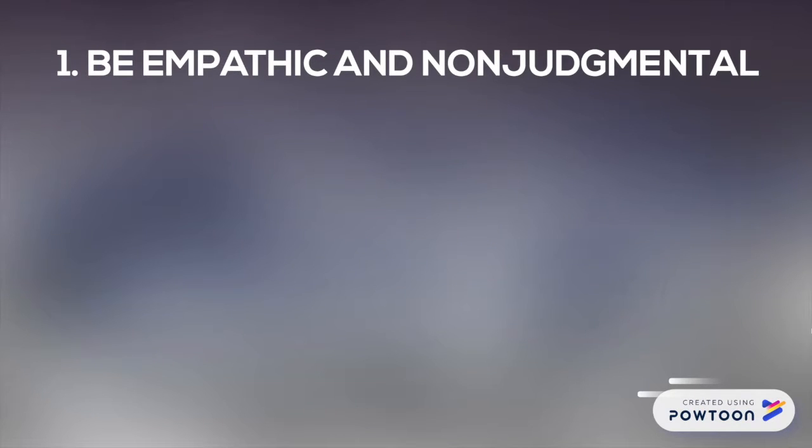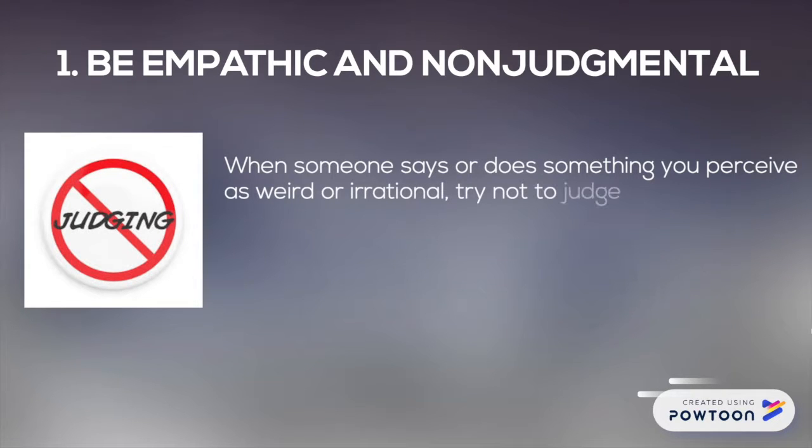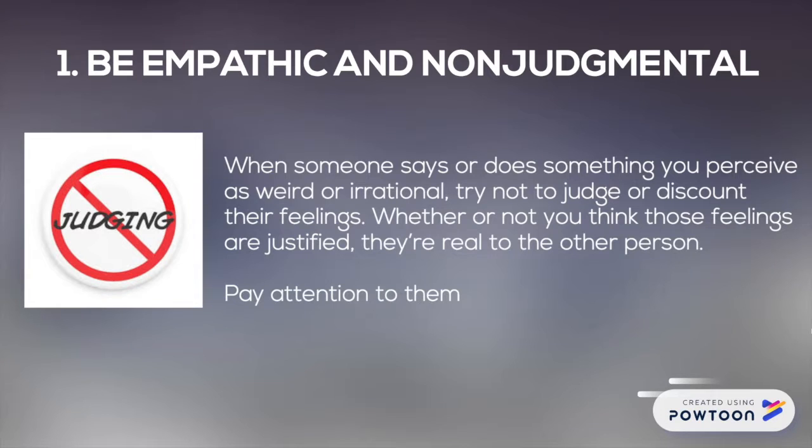1. Be empathic and non-judgmental. When someone says or does something you perceive as weird or irrational, try not to judge or discount their feelings. Whether or not you think those feelings are justified, they're real to the other person. Pay attention to them. Keep in mind that whatever the person is going through, it may be the most important thing in their life at that moment.